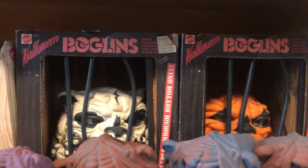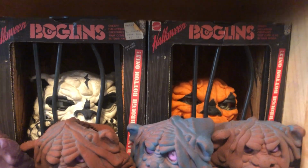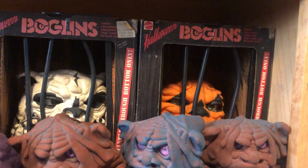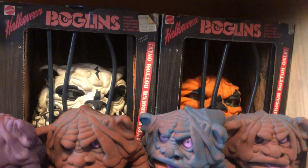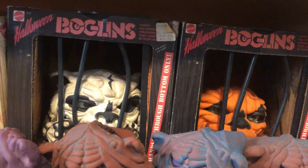And here are the very, very desired Halloween Boglins. Everyone seems to love these guys, and I like them too, but they're not my favorite. I like the more natural looking Boglins, like something you would see as an actual living creature, where these clearly are just painted up Halloween versions of them. Again, I think they're cool, but I don't quite get the obsession with them. But they seem to be really popular these days. So we're going up.